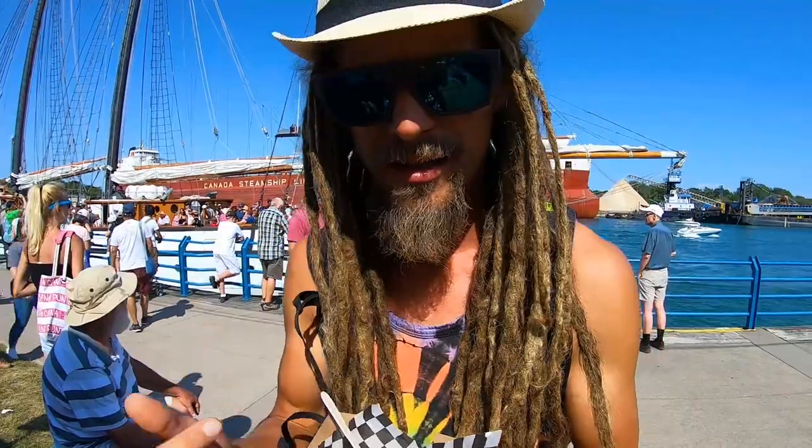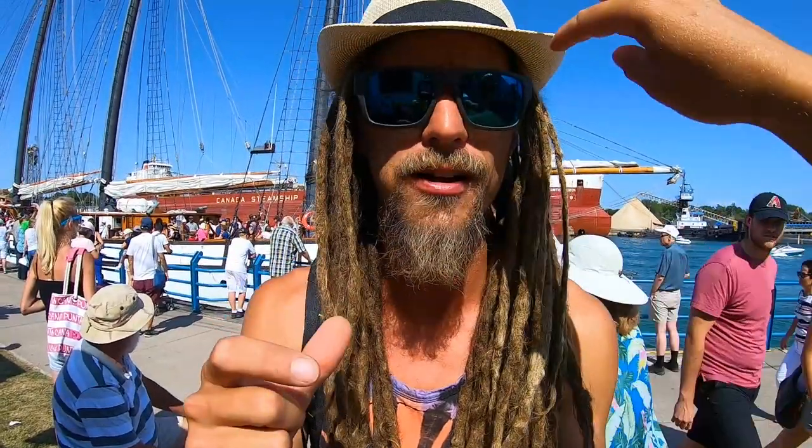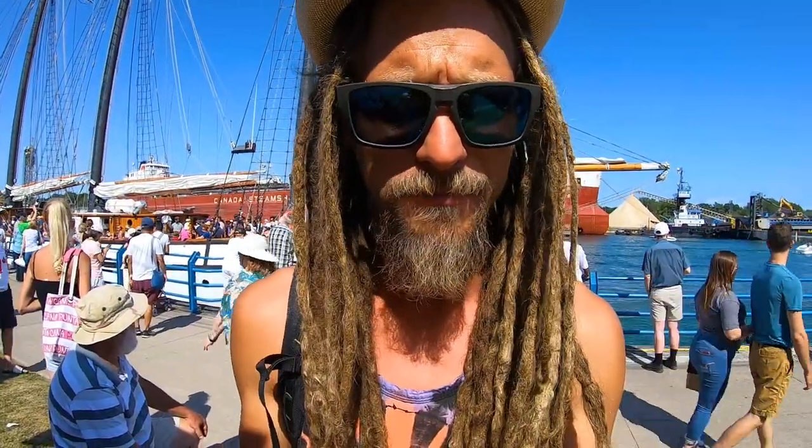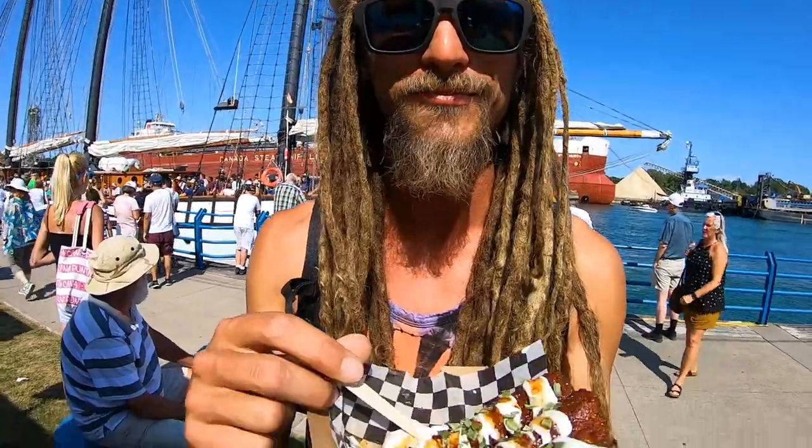What is it? It's like a Greek cheese that's fried and it's just like crispy on the outside and really chewy on the inside. It's super good. You gotta try it.